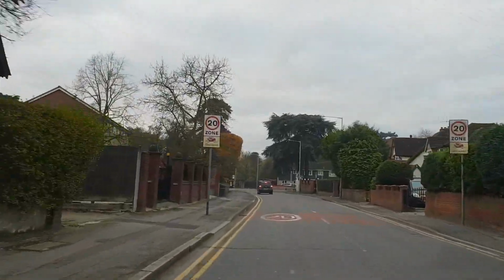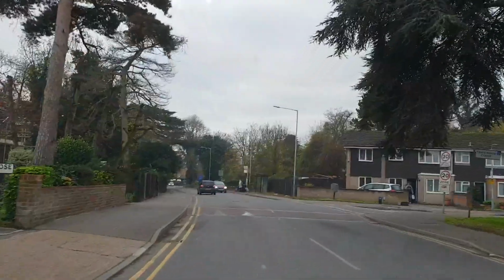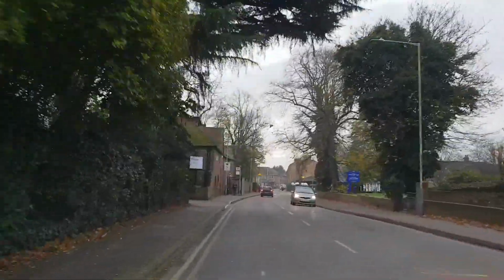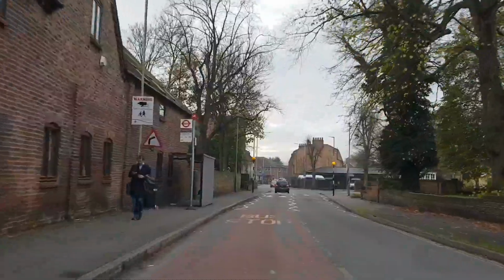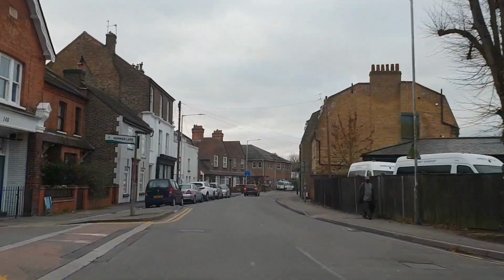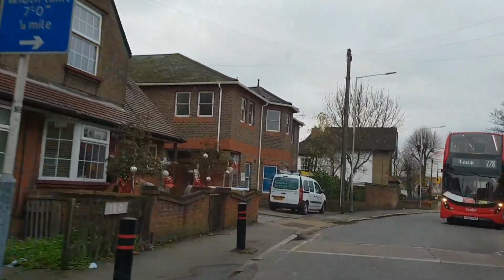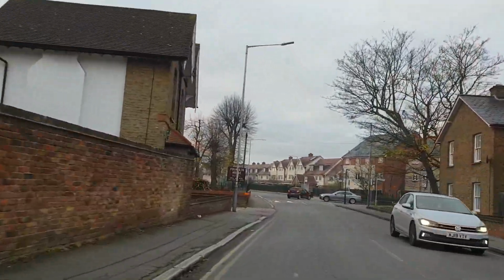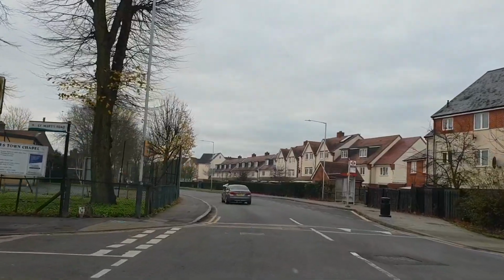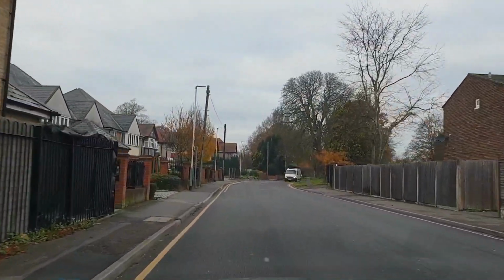Now the speed limit is going down to 20 miles an hour. Now I'm going to take the next road to the right. Be very careful, it's a very tiny road, and if there are oncoming vehicles, it's going to be even more tight. Now it's again 30.